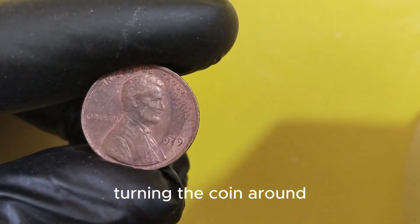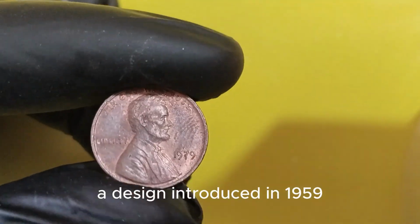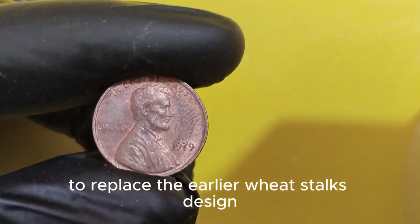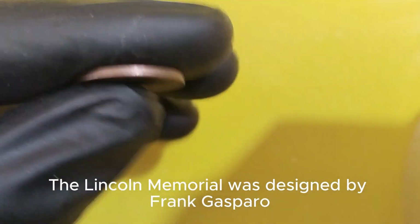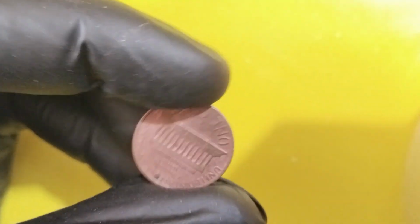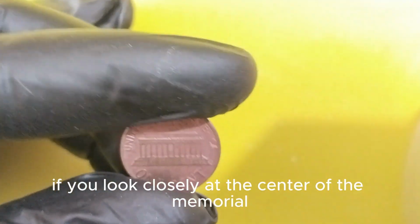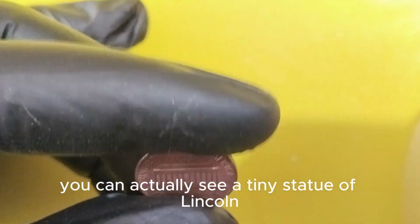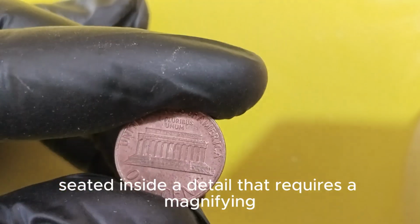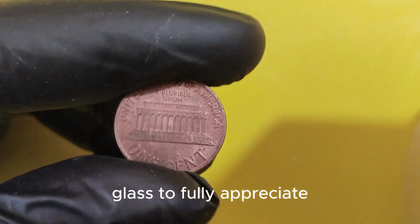Turning the coin around, the reverse features the Lincoln Memorial, a design introduced in 1959 to replace the earlier wheat stalks design. The Lincoln Memorial was designed by Frank Gasparo, and it gave the penny a new sense of grandeur, because if you look closely at the center of the memorial on the coin, you can actually see a tiny statue of Lincoln seated inside, a detail that requires a magnifying glass to fully appreciate.